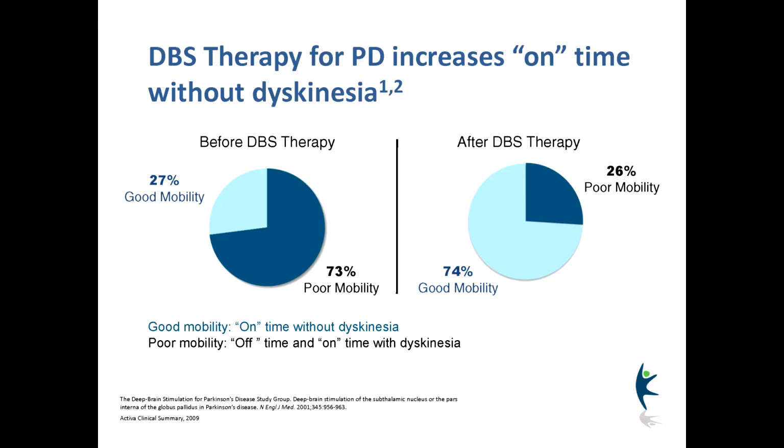I love this slide. This is one of my favorite DBS slides because I think it tells the story so well. This is pre-DBS, and if you see this dark blue area, that's how the patients were with poor mobility. So we looked at mobility. That's all you guys care about at the end of the day, right? You want a good quality of life, and in order to have a good quality of life, you have to be mobile. So 73% had poor mobility before their DBS. After, the pie flips, and it's 74% had good mobility, and only 26 didn't. So I think that's a really phenomenal picture, and it really sets a good mindset for this therapy.